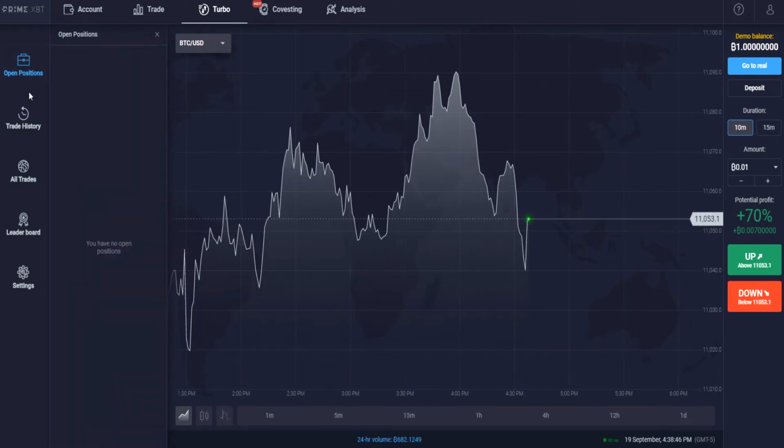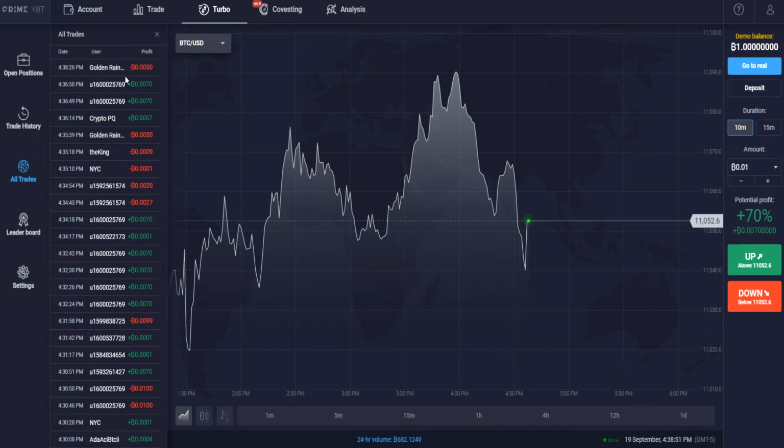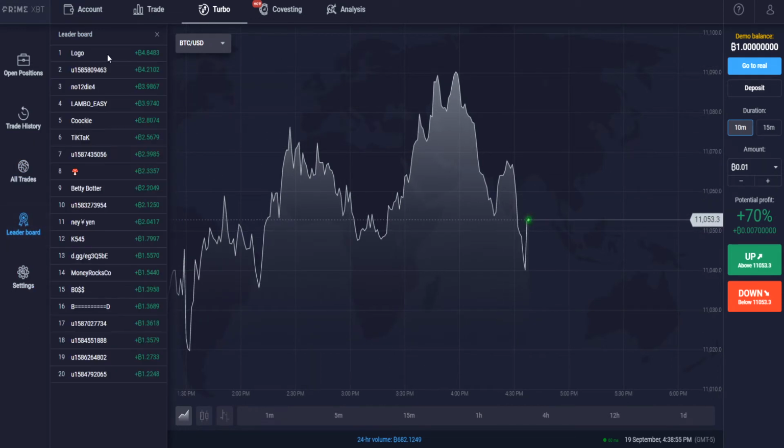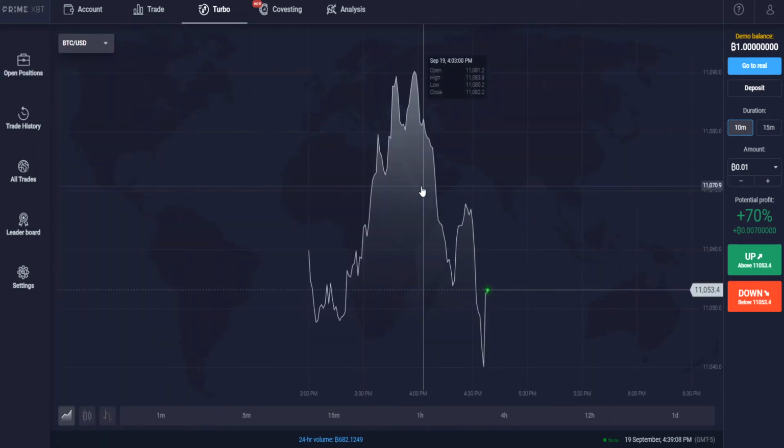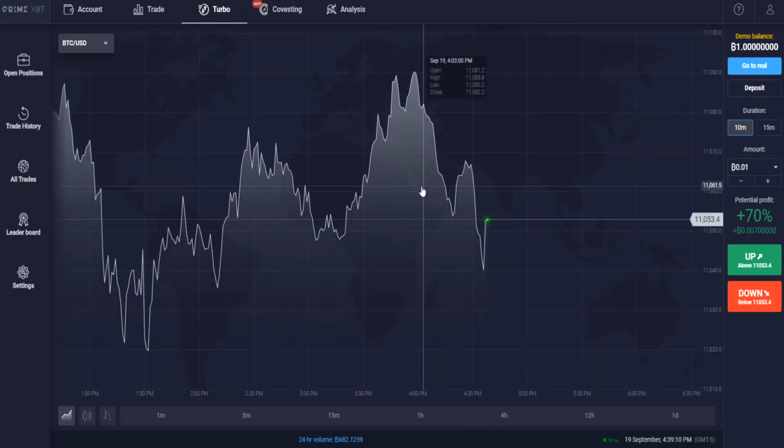You can have open positions to look at here. You'll show your trade history, all your trades here. That's going on here so you can see what everyone's doing. They even have a leaderboard set up for people who have made money. So far, for instance, Logo has made 4.84 Bitcoin doing this today, which is pretty nice, right? So you can see that. So this is just a nice little way to kill your time. It's cool to do. Again, it's more of a gamble, but if you are a trader, this is a good place for you.